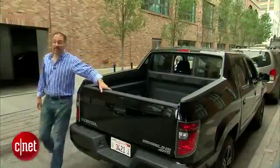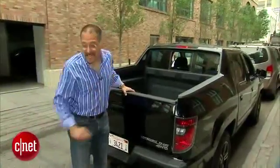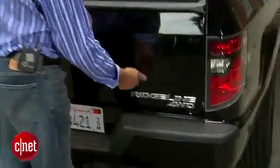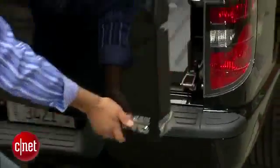Now back here is evidence of why you might call the Ridgeline the Thinking Hillbilly's pickup. It goes two ways. It's a magic gate. Down that way, or reach down here for the secret lever.